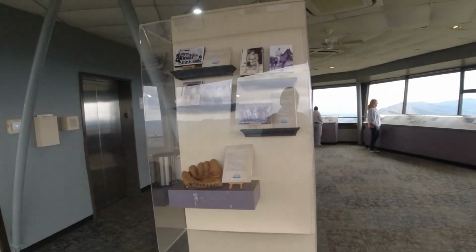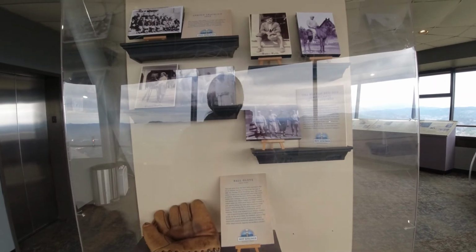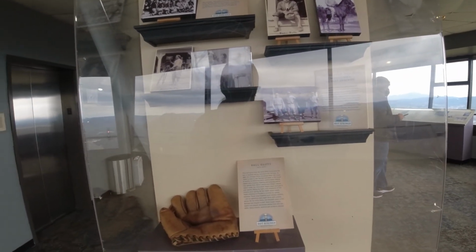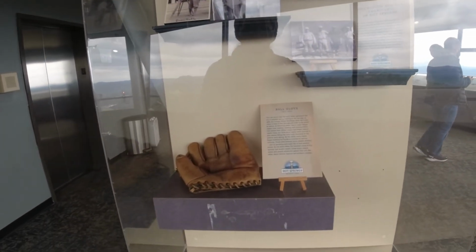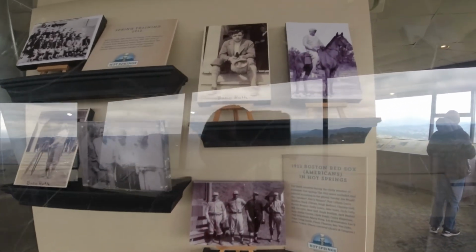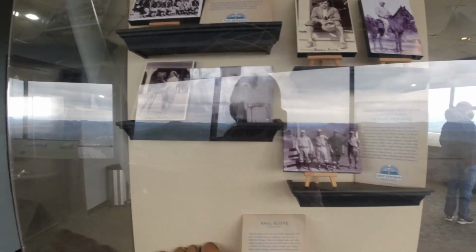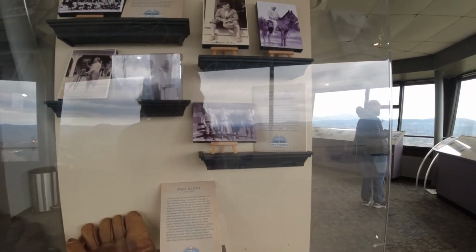And up here it talks a lot about how Hot Springs was where spring training was. Babe Ruth loved it here. So this right here is an early baseball glove from the 1900s. And then we have pictures in here, which, sorry for the reflection, that show Babe Ruth here in Hot Springs in 1912. This is great.